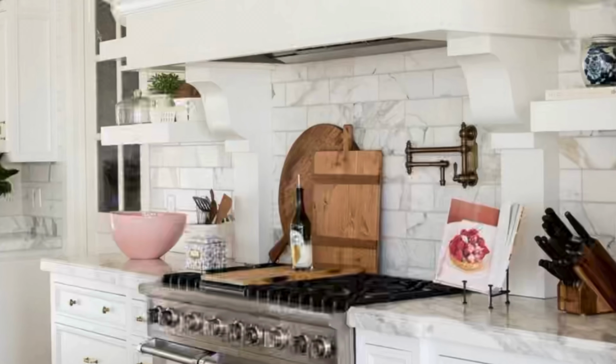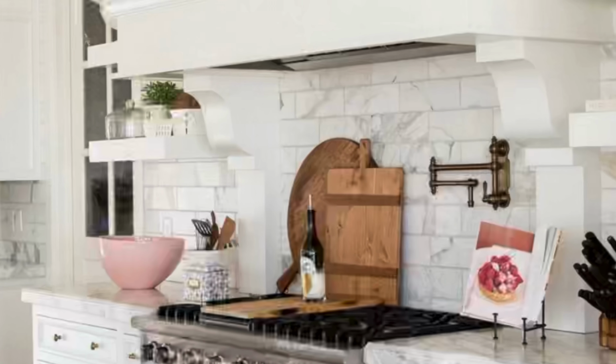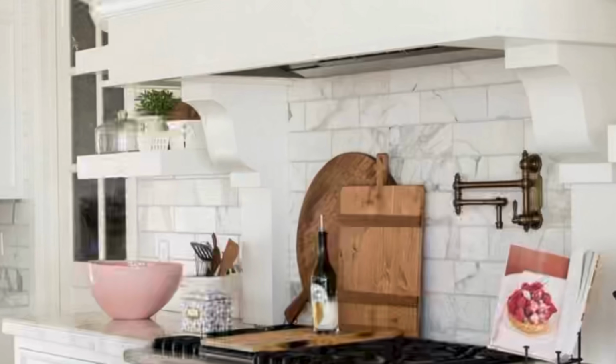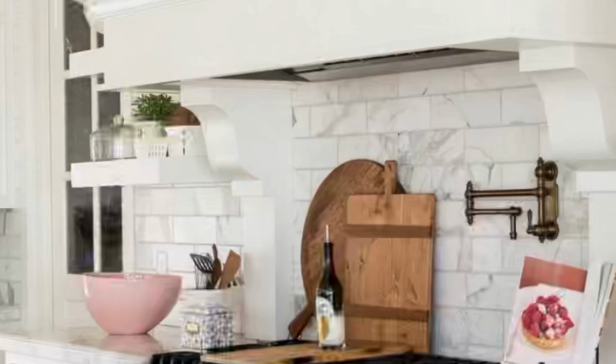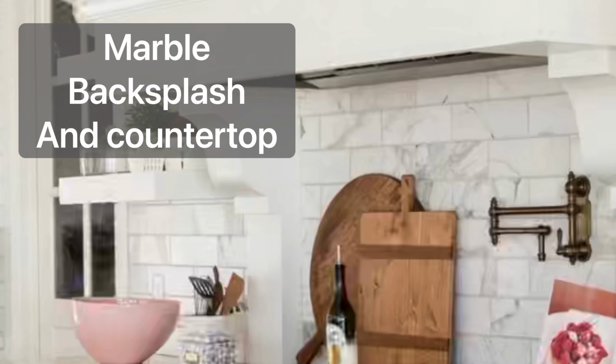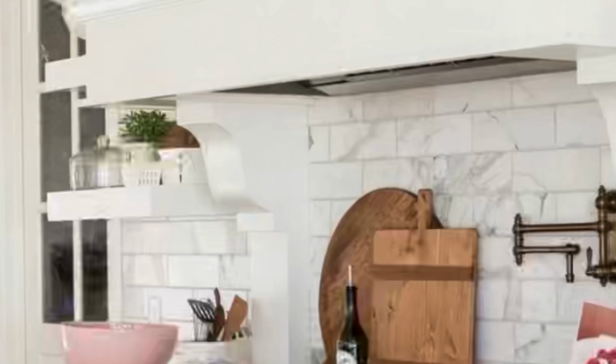This is my inspiration photo. If I had all the money in the world, this is what my kitchen would look like. But since I'm going to be DIYing this, I wanted to figure out how I could do this marble tile backdrop and marble countertop look, but on a tight budget that I make up myself.